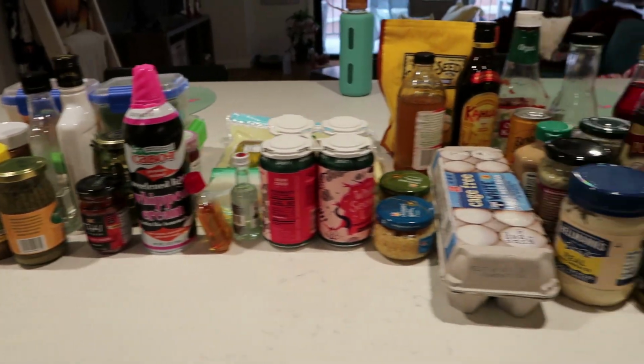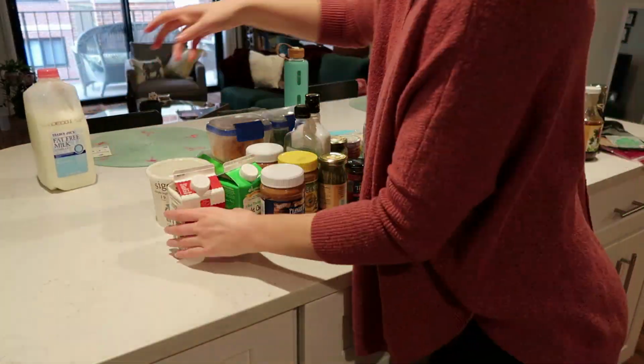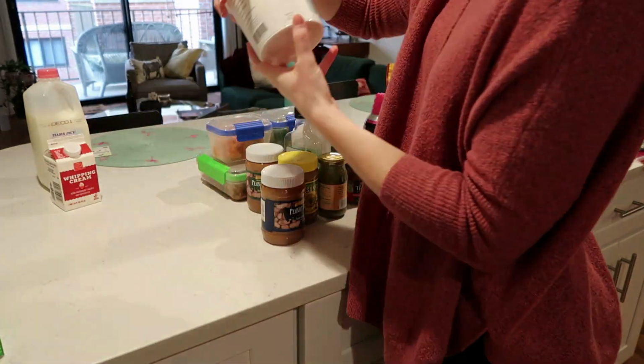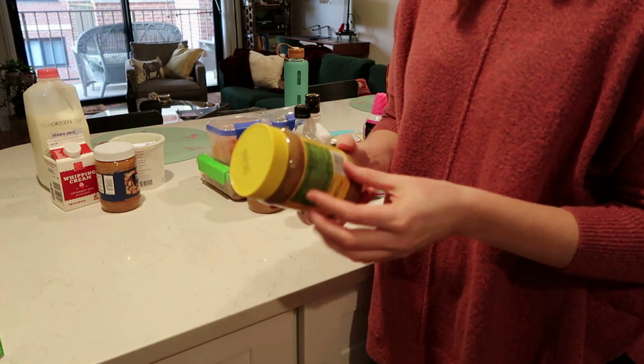One for items that will go back into the fridge after I'm done cleaning, and the other for items that need to be tossed and replaced. It's a good idea to make note of which items are being tossed so you know what needs to be added to your next grocery list.